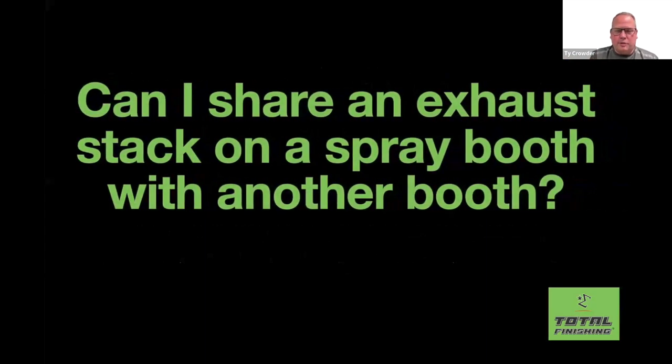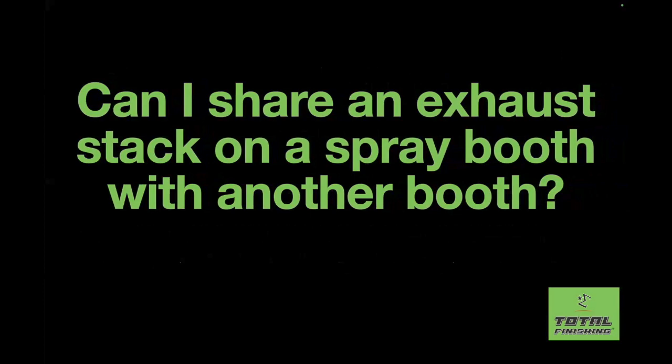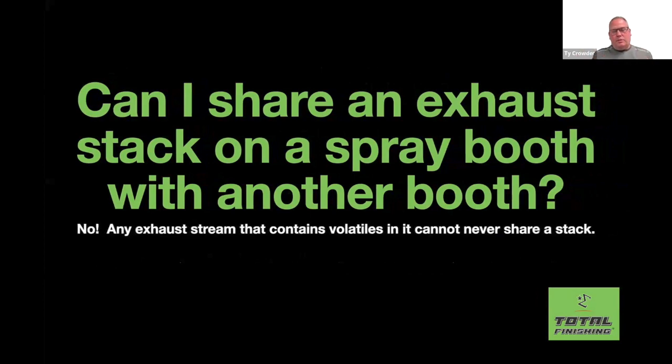Can I share an exhaust stack on a spray booth with another booth? No. Correct. So any volatile airstream cannot be shared with another stack. If I have booth 1 and I were to put it into booth 2, the concern is I might turn booth 2 off, and it would blow everything back out into that booth. So anytime you have volatiles in your airstream, you cannot ever share an exhaust stack. Now, I get that in the HVAC world, when they're dealing with fresh air that doesn't have any volatiles in it, they can share exhausts. When it comes to paint booths, that is a no-go, never. Always one booth, one exhaust, or multiple exhausts on one booth, but they never share a stream, even on the same booth.